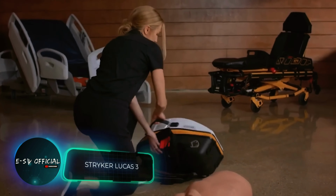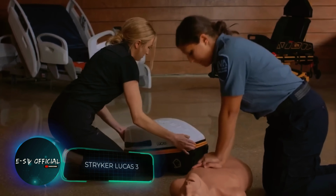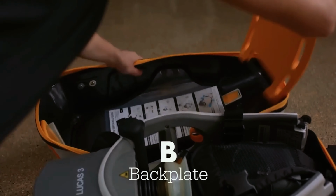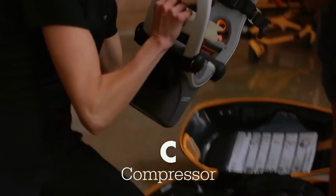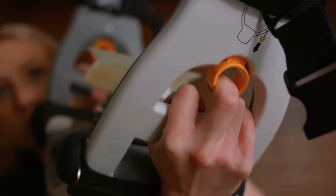STRYKER LUCAS 3 Innovation, created for indirect heart massage. This device is more efficient and safer than classic hand massage. Together with the battery, it weighs 8 kilograms, works from one charge for 45 minutes, has no patient weight restrictions, and activates so fast that the transition from manual massage to mechanical only takes 7 seconds.